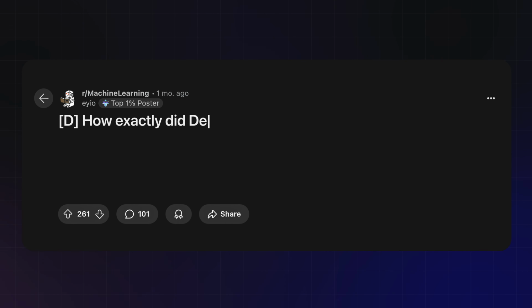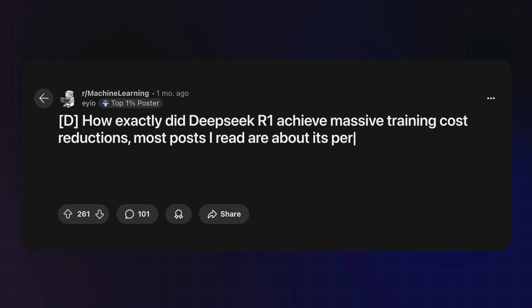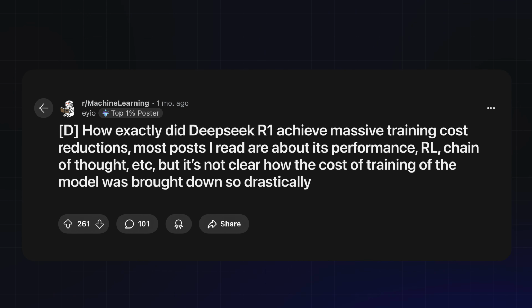How exactly did DeepSeek R1 achieve massive training cost reductions? Most posts I read are about its performance, RL, chain of thought, etc. But it's not clear how the cost of training of the model was brought down so drastically.